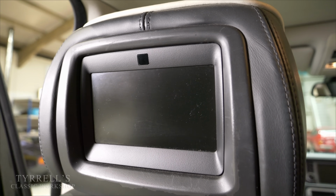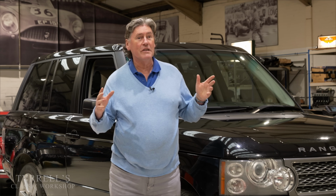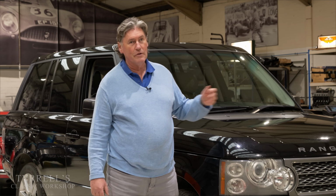The optical fibre arrangement for the radio and the stereo in the car, I've done an offshore repair on that to keep it going till it can go in and have that sorted out at a specialist and we get the Bluetooth and everything back.